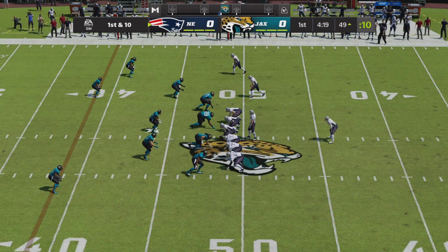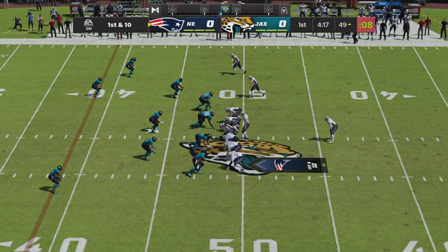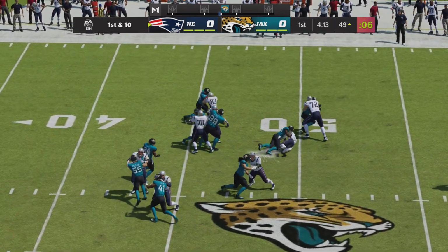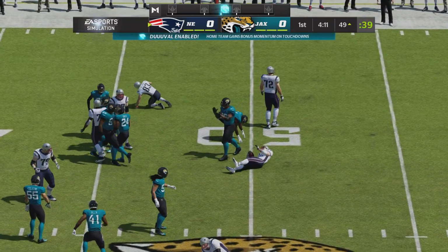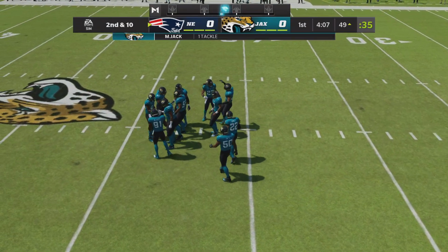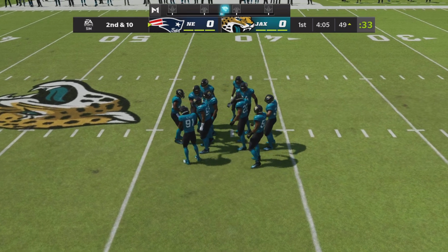So in Jacksonville territory now. Here's a 1st and 10 at the 49-yard line. They run it with James. And he is met at the line of scrimmage, and he goes down right there. Officially no gain on the play, and it's 2nd down.